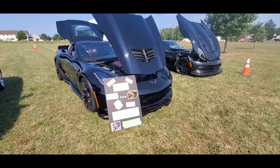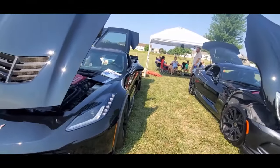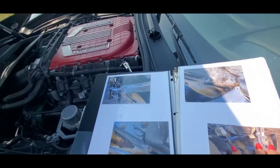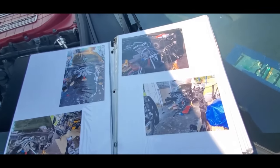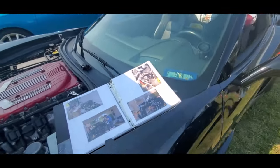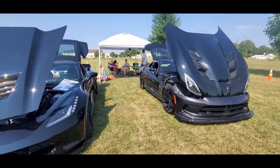Nice little Corvette. Some saw scrap, but I saw potential. Please take a look at the binder, step through it on the rebuild. Oh, gosh. Wow. Jeez, that's a lot of work on this rebuild. That is truly a work of love, but it is a Z06, so well worth it.